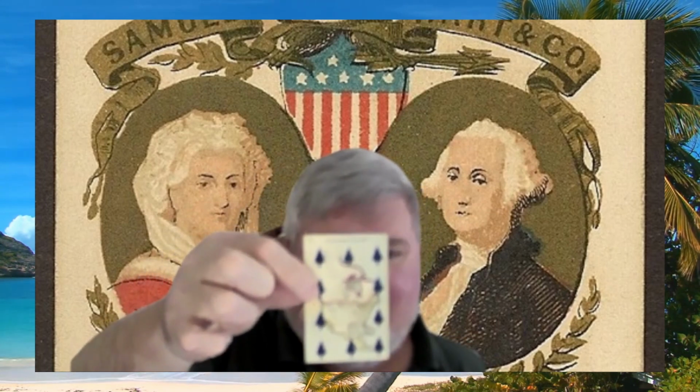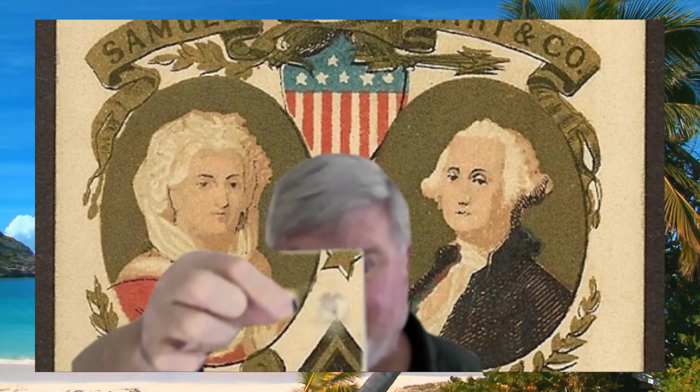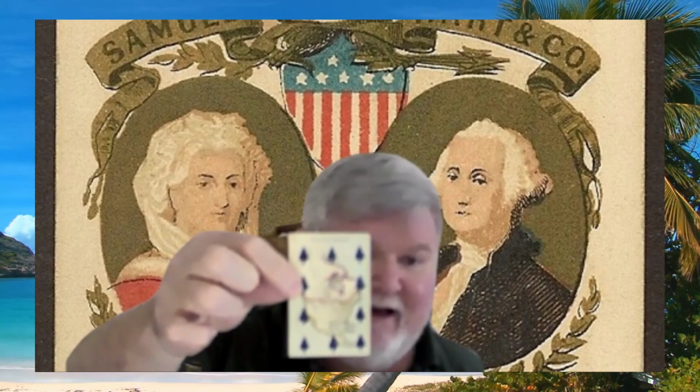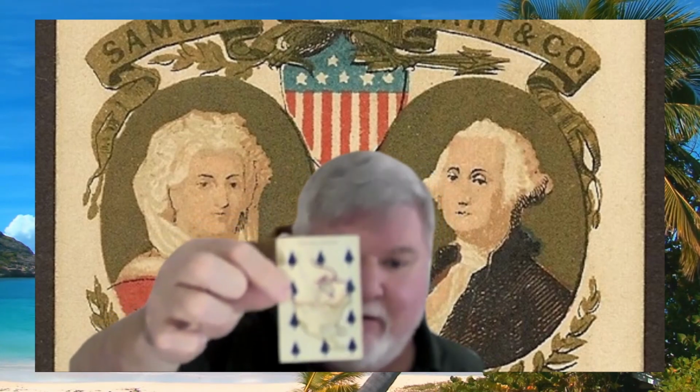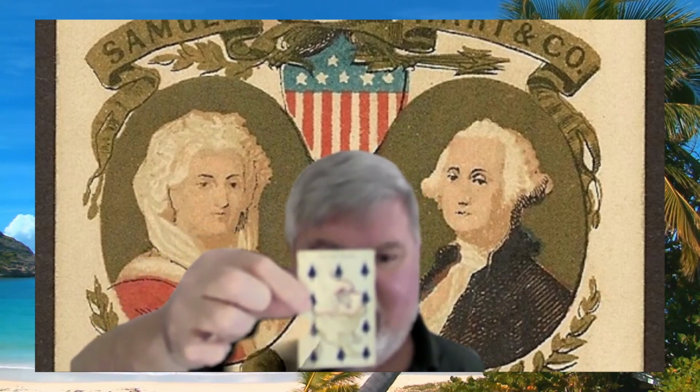It's wonderful looking at the old geography because a lot of the place names have changed. There's no more Siam, there's no more Persia, but back then they were still called by their old names. Right. And the geography.